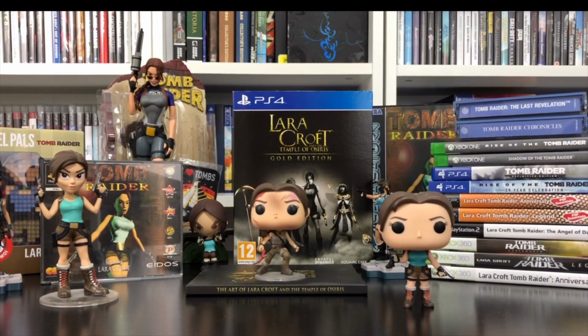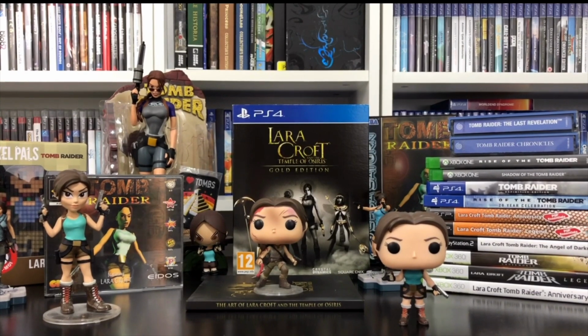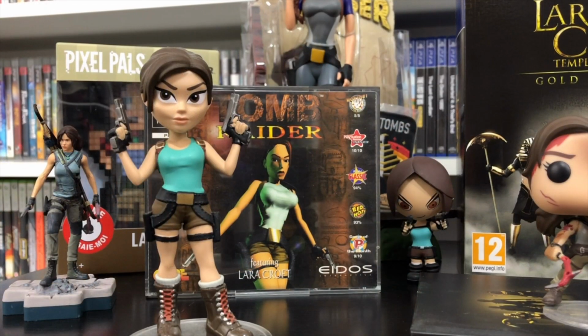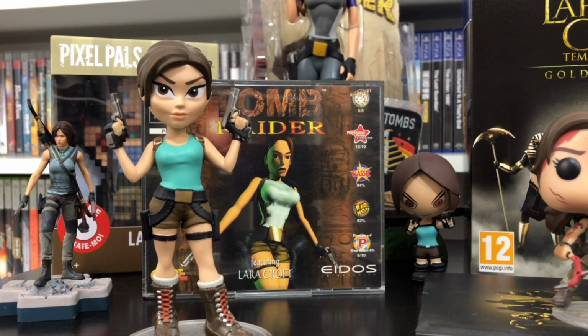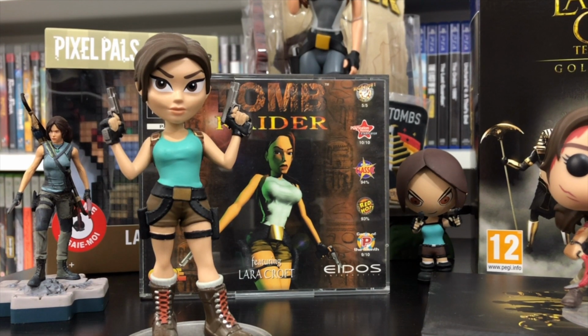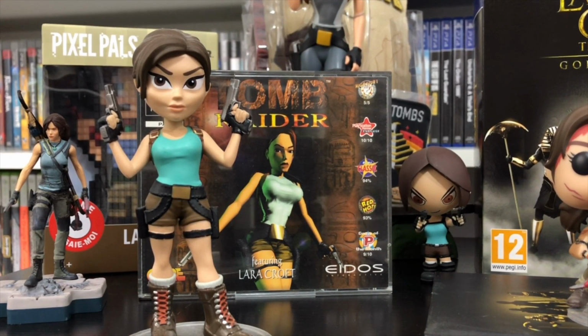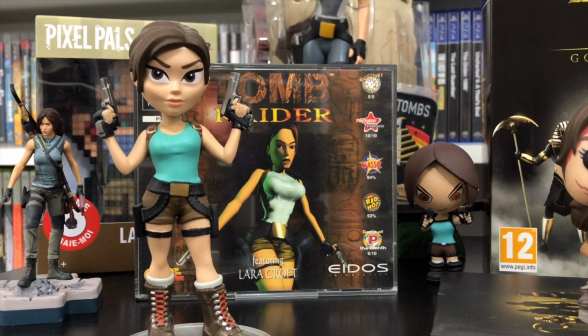Now, I couldn't do a games room tour without showing my Tomb Raider Lara Croft collection. I've been a huge fan of the series since the very first Tomb Raider game. I had it on the Sega Saturn before the PlayStation. For some reason it got released on there first, but I do prefer it on the PlayStation. The graphics look really cool. One of my favorite games of all time.